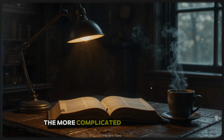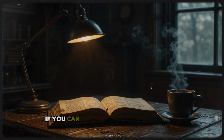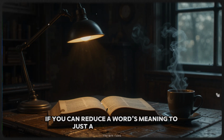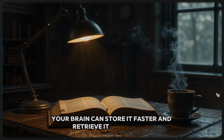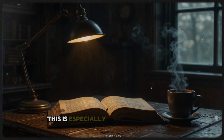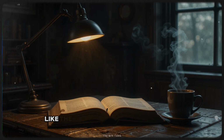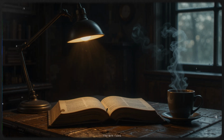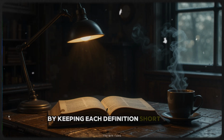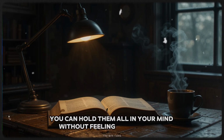The more complicated the explanation, the harder it is to remember. If you can reduce a word's meaning to just a few plain words, your brain can store it faster and retrieve it more easily. This is especially useful when you're learning several new words at once, like the 30 British English words we're focusing on today. By keeping each definition short and sharp, you can hold them all in your mind without feeling overwhelmed.